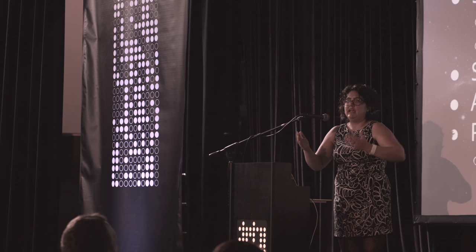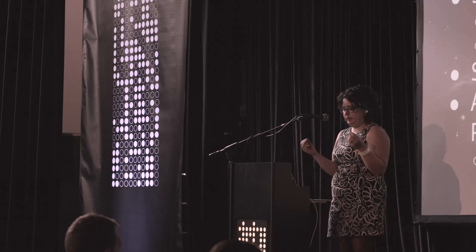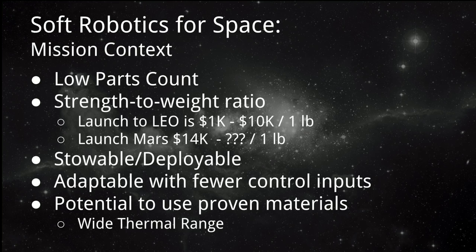The strength to weight ratio is something we talked about in the military and health exoskeleton, but it's really true in a space context because launch is so expensive. Launch to low Earth orbit is a range, depending on who your launch provider is. The 1K is a little hand wavy from SpaceX, like future projections. Maybe 10K per pound is more realistic. For Mars, that just gets enormous. The low end is 14K per pound, and the realistic expectation is more like $35,000 per pound.